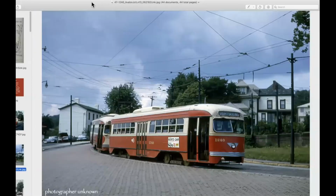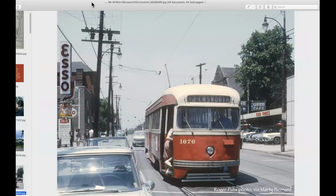There's a charter car, probably came from South Hills Car House for the charter. They didn't usually run Westinghouse cars on the north side, so this was a charter. Okay, we're still on 13 Emsworth.